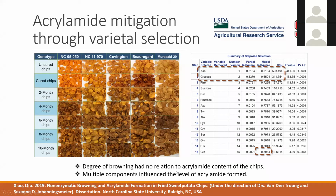We need more sophisticated techniques, and there are multiple components that influence the level formed. I think there's more for us to learn here, and we can use this kind of information to screen for varieties that will form lower levels of acrylamide during frying. And that brings me to my time here with all of you in RTB Foods.